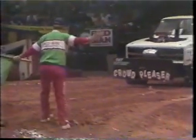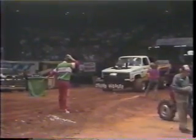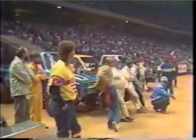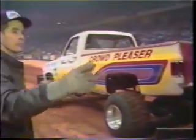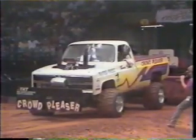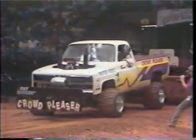First up will be the man that got it all started with the first full pull of the class, Thomas Carneal, at the wheel of the big Chevy, Crowd Pleaser. Tom Carneal is a very professional puller in this class. He's driven down many tracks like this. He's from Tappahannock, Virginia, the southeastern part of the state of Virginia. Here we go, the 84 Chevrolet Crowd Pleaser.